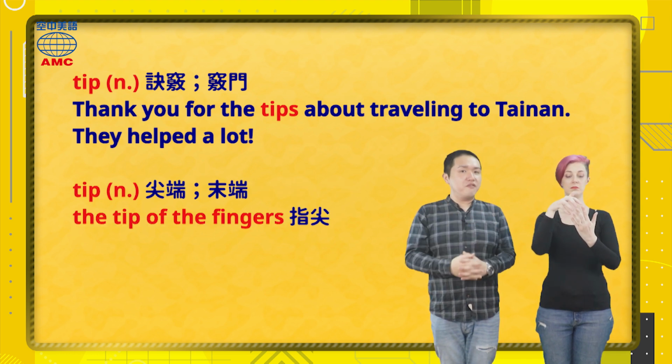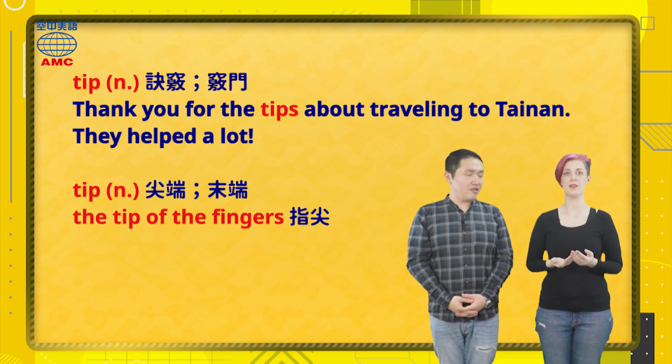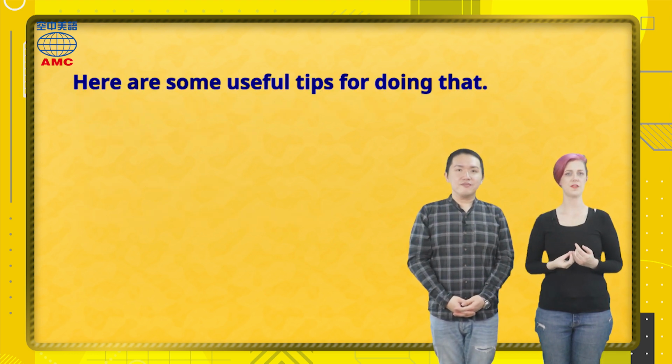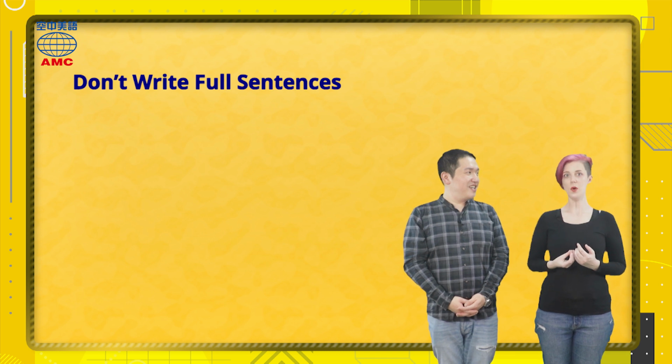The tip of the fingers. Yeah, so you could have tips of different kinds. That's right. All right, so what's our first tip for today? First one is, don't write full sentences. Huh? But teacher says always write full sentences.